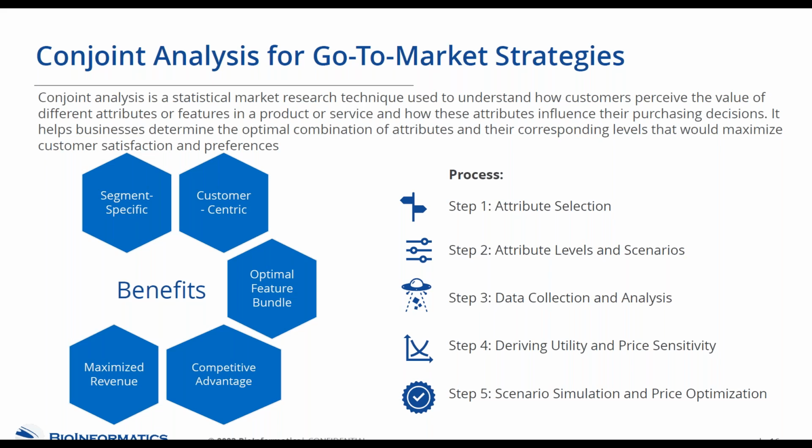So some of you may have heard of conjoint analysis, and may not know too much about it. So I'm going to spend quite a bit of time talking about this, and then I'm going to walk through a case study where we did conjoint analysis and show you what the outcome of that was.